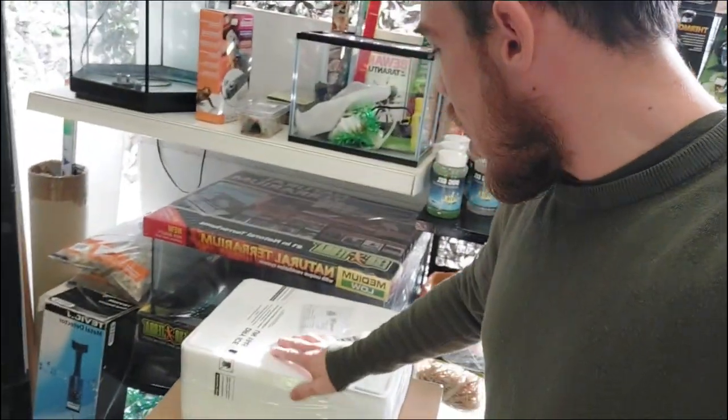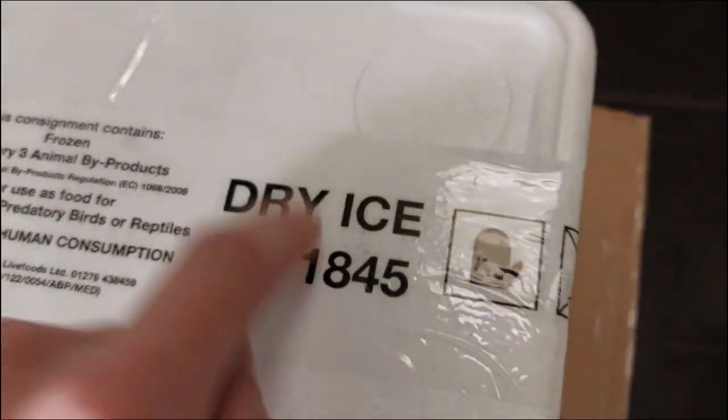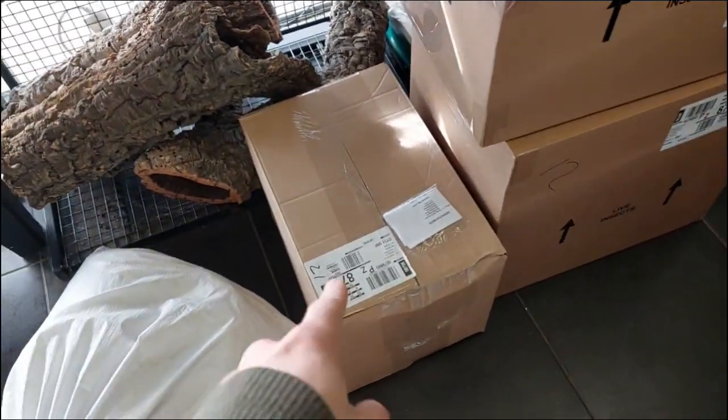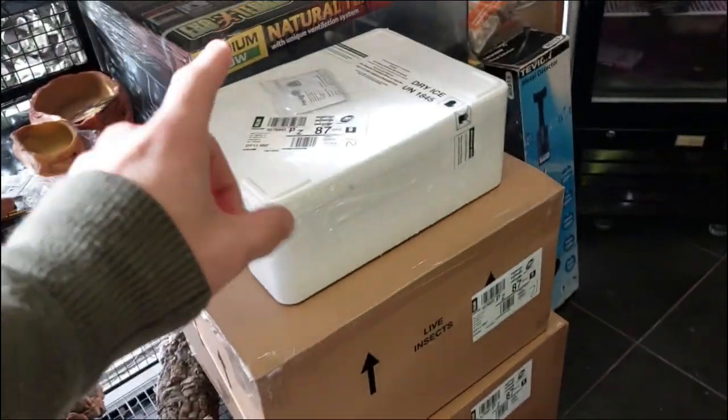It's delivery day. We can go all through the boxes. What's there waiting to go? Well, first we're going to find out. Oh, look at that. Look what it says: "Dry ice." Yes, that means that's frozen. So we've got two boxes of live food, a box of goodies to go through, and a bag. Let's jump in and see what we got in the frozen.